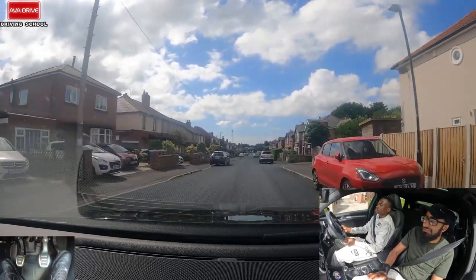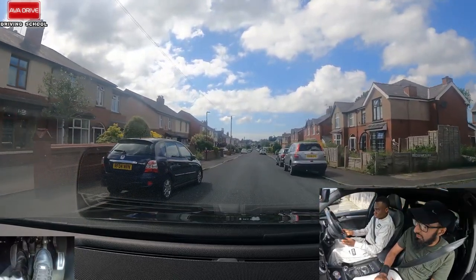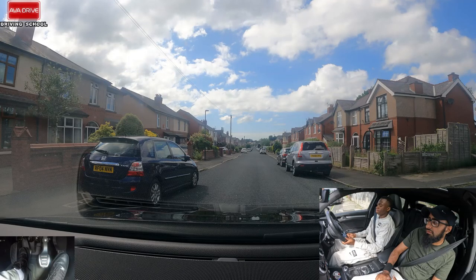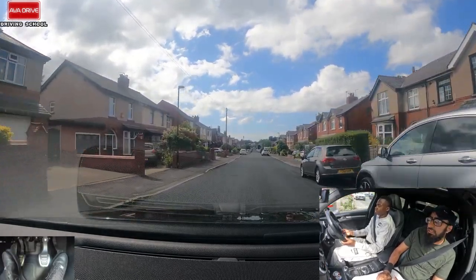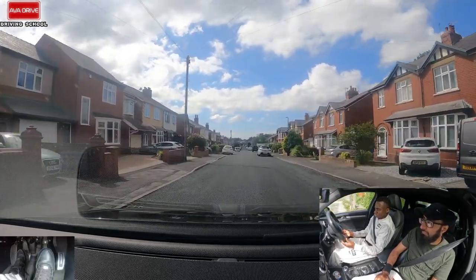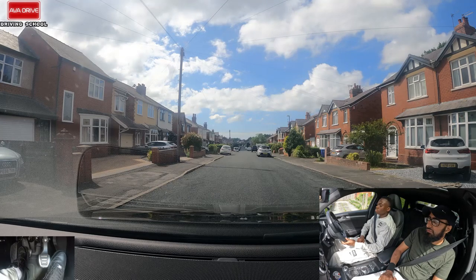Ease off the gas. And gently stop with your clutch in. That was good. Move off when you're ready. Ease off the gas. And gently stop. Alright, let's do one more move off and see how you do. Move off when you're ready.